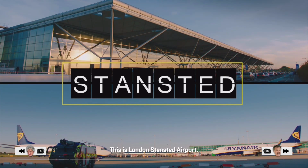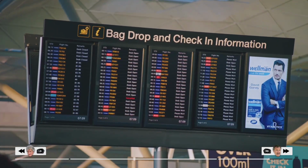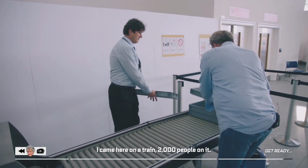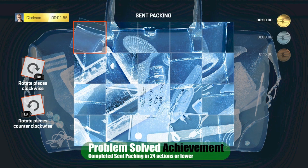This is London Stansted Airport, which is located nowhere near London. I came here on a train, 2,000 people on it, no security at all. Going on an aeroplane, ooh, well, I'll do this.